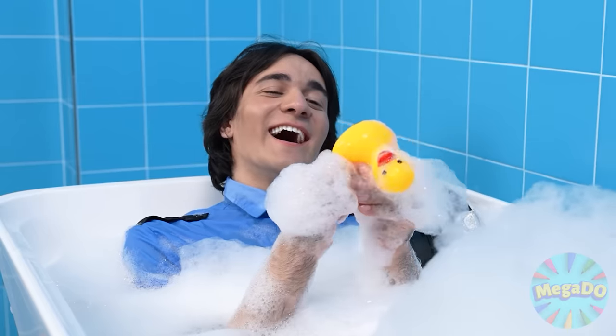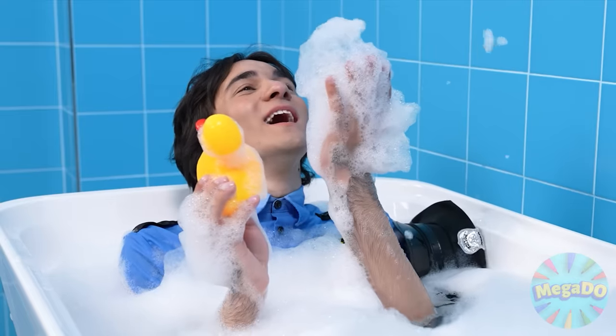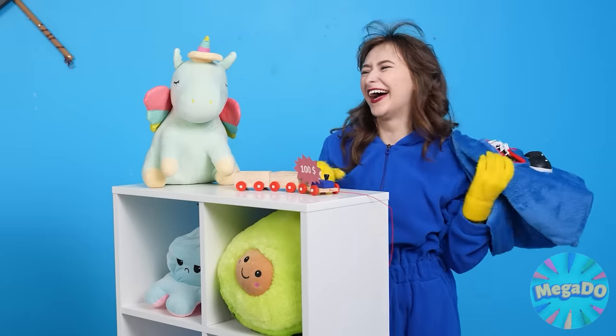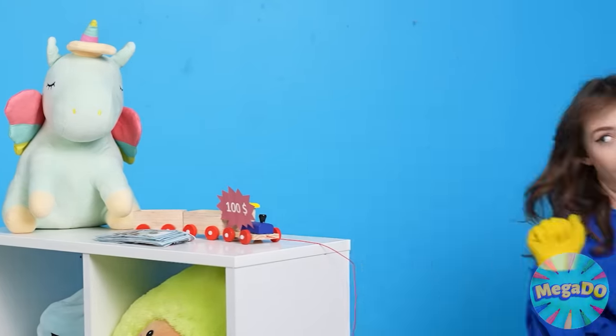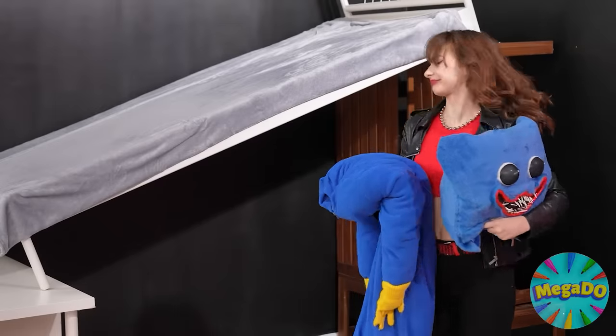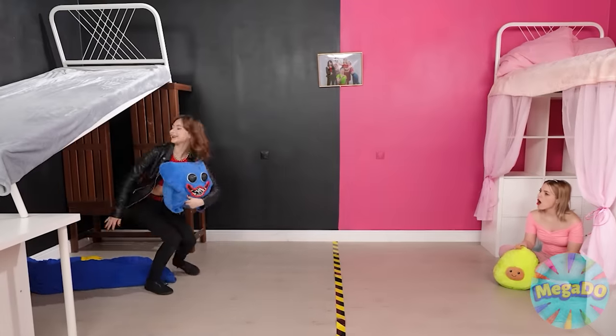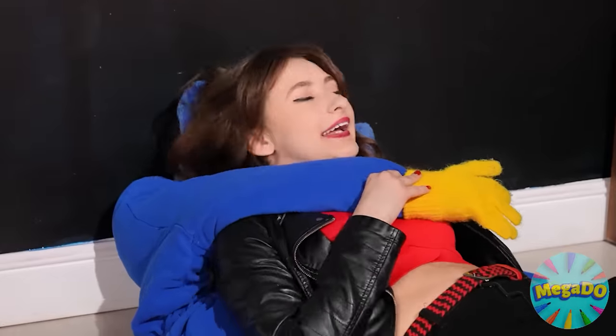Hello, little ducky. If you only knew what I just saw. What a wimp for a security guard. But I'm not a thief, so I'll leave the money here. I hope this is enough for something. Hey, Susie. Now I have something to put in my house. And it's really cool. It's a Huggy Wuggy blanket. Yeah, Jess is so weird.